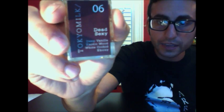So let's get down into what this one smells like. Instead of reading the notes off a website, they're written right on the bottle, so I'm going to save myself a little bit of time and not have to look at my computer for this one. They are deep vanilla, exotic wood, white orchid, and ebony.